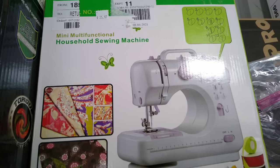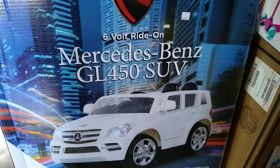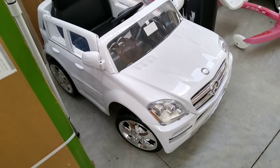They have things like sewing machines, something maybe like that you'd think would be more traditional Amish. And then we went the whole other direction inside this warehouse. Here is a Mercedes-Benz kids ride-on toy. It's a 6-volt battery. Here's a photo of it.